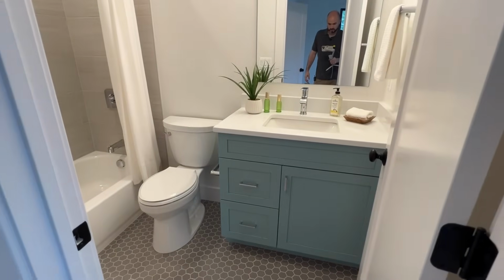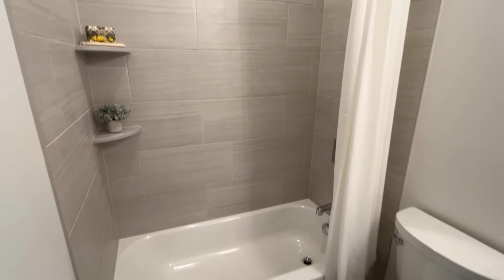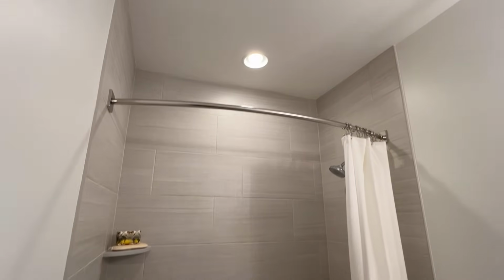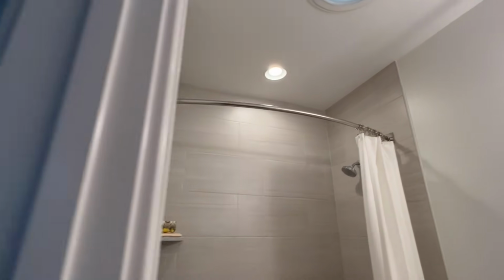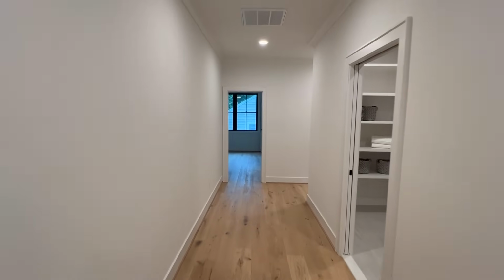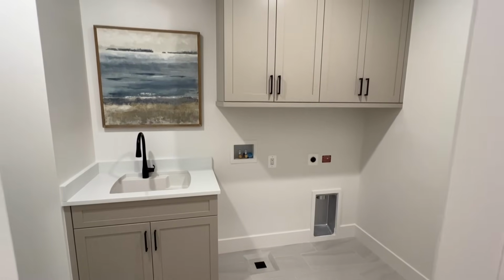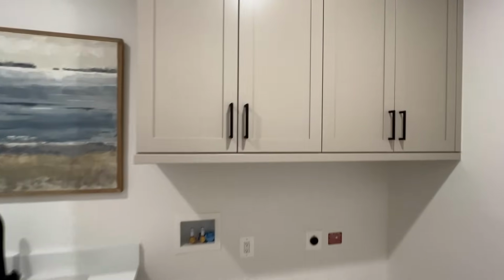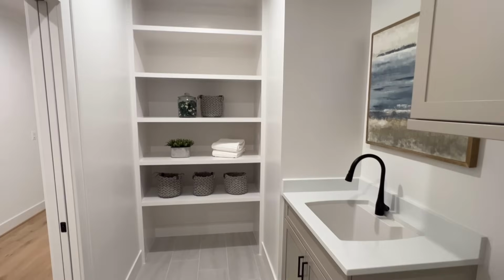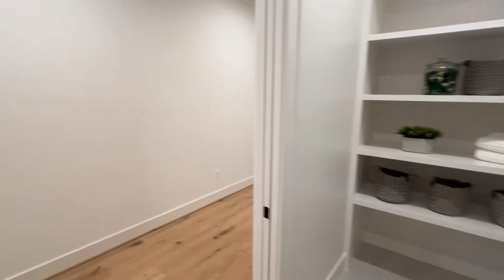Got this like turquoise vanity. Very nice. We got our bathtub, the gray tile. So I'm gonna save the primary suite for last up here, and head down the hallway. We got our laundry room. I like all these shelves over here on the left. Our sink. And we got the pocket door.